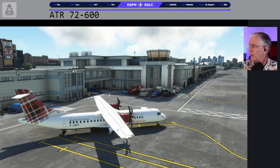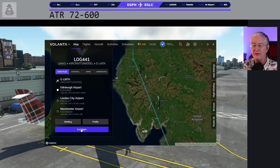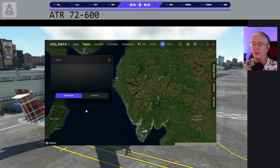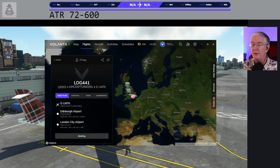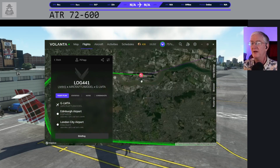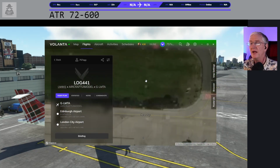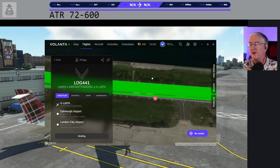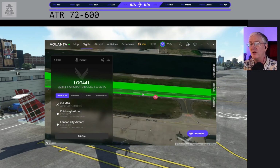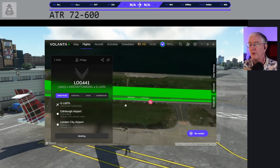Now, you can also analyze your landing through Volanta, and it will give you that. So let's end the flight, and then if we hit the review button, you can come in here and have a look and see just how awful you did. So there was our touchdown, and let's see, did this record a bounce? This didn't, but it did show me off to the side of the runway. Was I close to the target? Yep, I was close to where we're supposed to land.